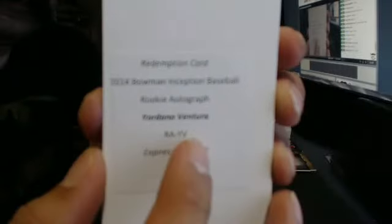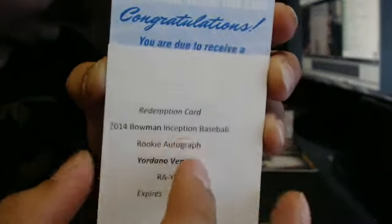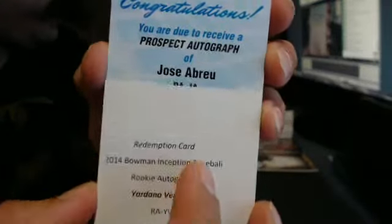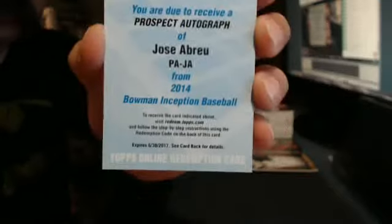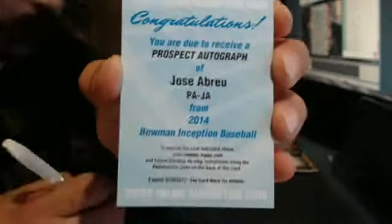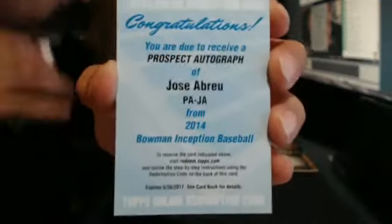Holy crap. So we got that one, two, three, four, five, 6 hits. Woo. Oh, snap. We're done again. Prospect autograph of Jose Abreu. For Heartbreak Polo. Prospect autograph.